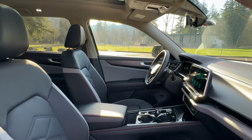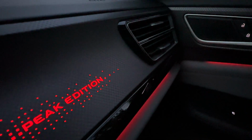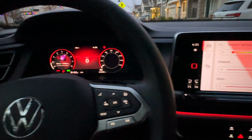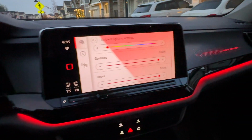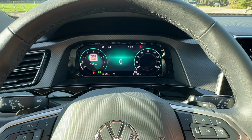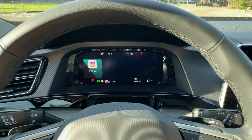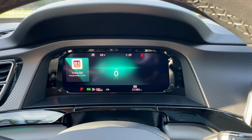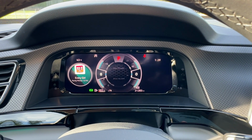Aside from the two-tone dashboard with the faux carbon fiber trim, you do get synthetic leather two-tone seats, RGB configurable LED dashboard and door trim, as well as Peak Edition branding along the passenger side dashboard and the bottom of the steering wheel. The Atlas comes with a heated steering wheel, which is configured from a button, as well as other convenient controls from the adaptive cruise control and menu navigation, all from the steering wheel.